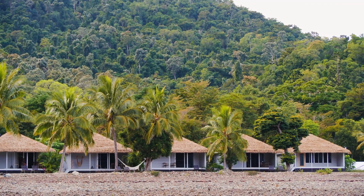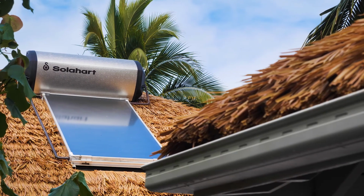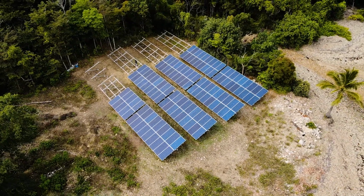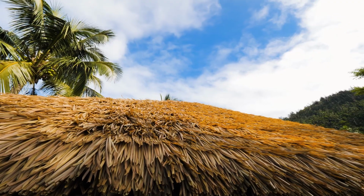We wanted to be the first 100% solar-powered resort on the Great Barrier Reef. We've got a 45 kilowatt system, and that basically drives our kitchen, all the accommodation. Another sustainability idea that we had was the thatching on the roof. That reduced the inside temperature of the villas by 10 degrees Celsius.